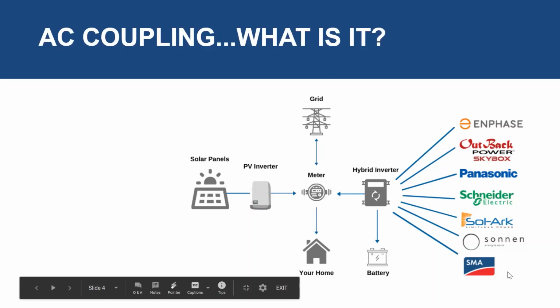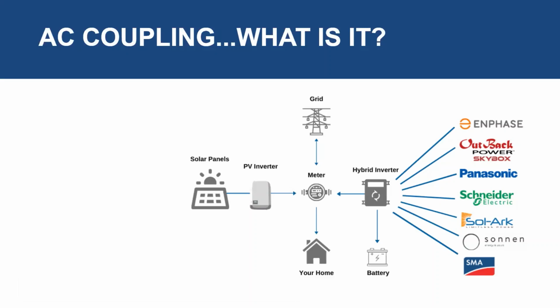I want to go into a little more detail on the features of AC coupling. It's common for retrofits. If you already have a system, let's say it's 3 years old and you want to add batteries, your warranty is still going to last for your grid tie system for a couple more years. So there's no need to remove any of your equipment. You're simply adding the hybrid inverter and the battery to your existing system.